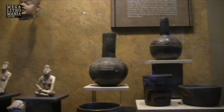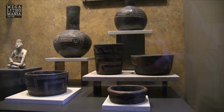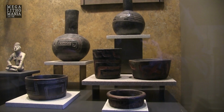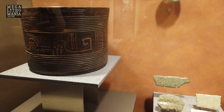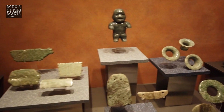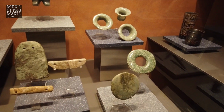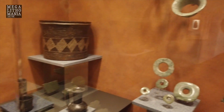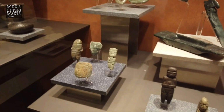Absolutely amazing. And this goes back to a site called Puebla, and this would be south of the Gulf Coast. So these are all from the Olmec site of Cerro de las Mesas. This is later Olmec. You've got the classic kind of jade baby figurine. Beautiful pieces of jade and jadeite carved. And this does show levels of technology which is very high for its time, really.